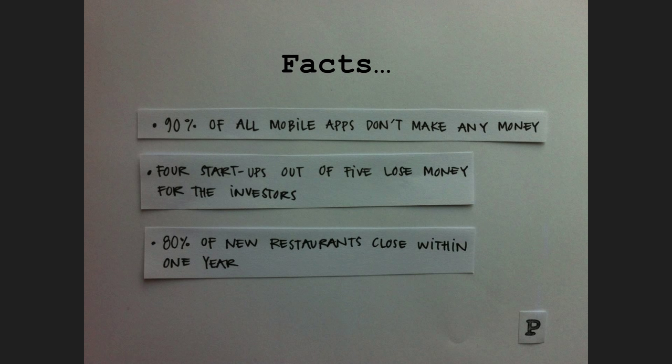Just to give you a couple of facts. These are not enlightening in any way, but 90% of all apps make no money. 4 out of 5 startups lose all investors' money. And 80% of all new restaurants close within 1 year. Whoa, Tim, are you really trying to not encourage me here?